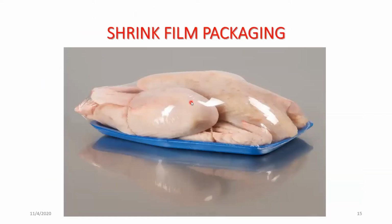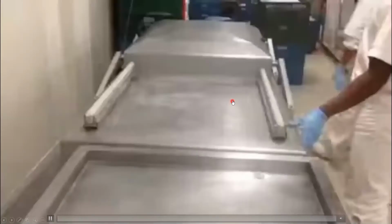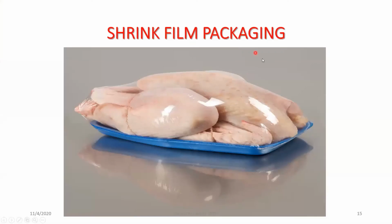So let's see how this is done. You can see here, the meat is put in a cover and it is dipped in hot water which is maintained around 90 degrees. So it forms the skin tight. You can see here, the big cuts are taken. This is also stretch film packaging.